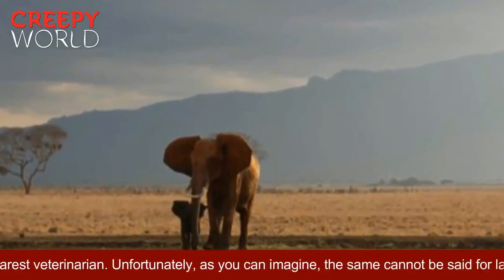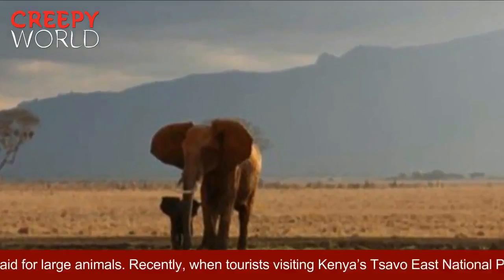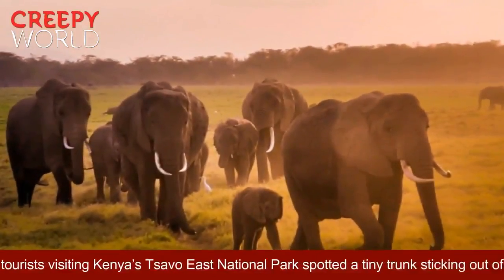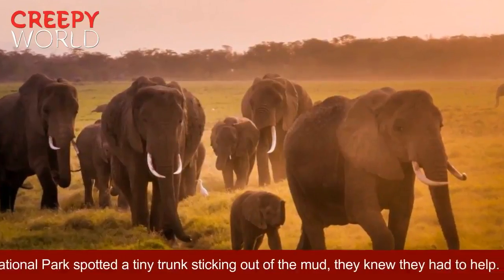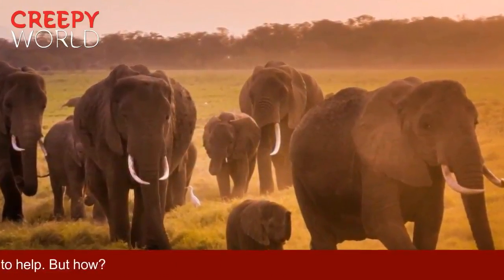Unfortunately, as you can imagine, the same cannot be said for large animals. Recently, when tourists visiting Kenya's Tsavo East National Park spotted a tiny trunk sticking out of the mud, they knew they had to help. But how?